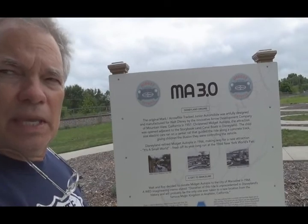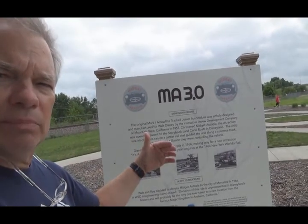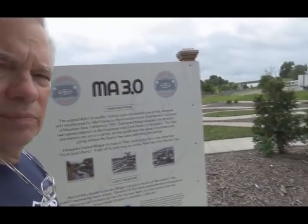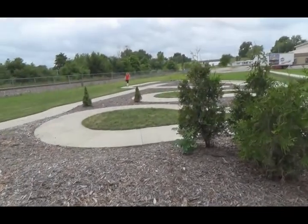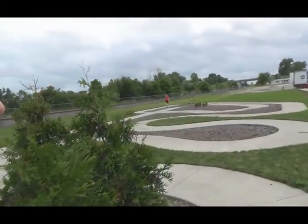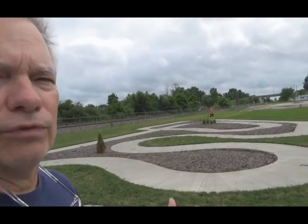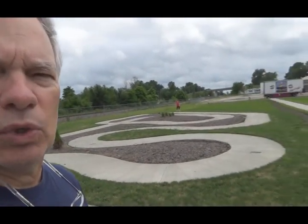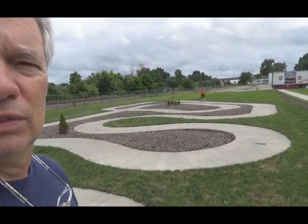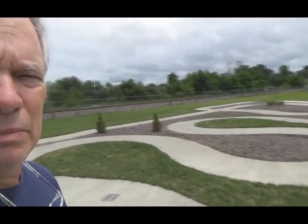The original site of the Midget Autopia, which Walt Disney brought from Disneyland to set up in Marceline, Missouri. The sidewalk here simulates what the tracks were like. And this ran here for like 11 years until the cars started falling apart and they couldn't replace the parts anymore. And it actually ran longer here than it did in the original Disneyland. So that's kind of an interesting little history here in Marceline.